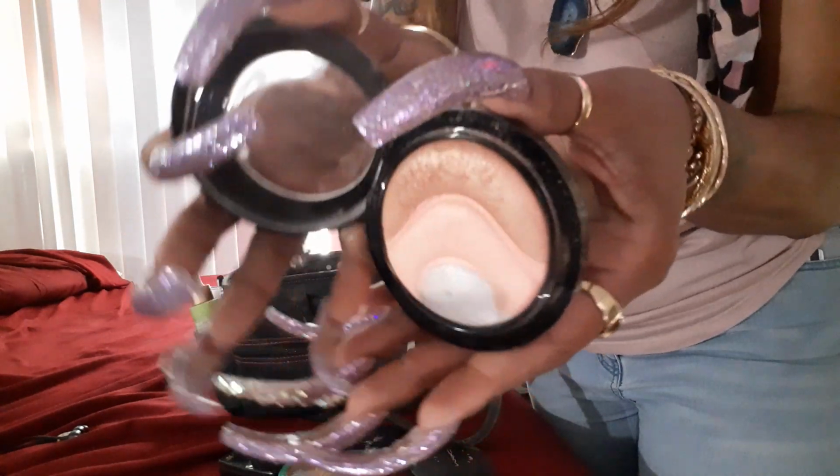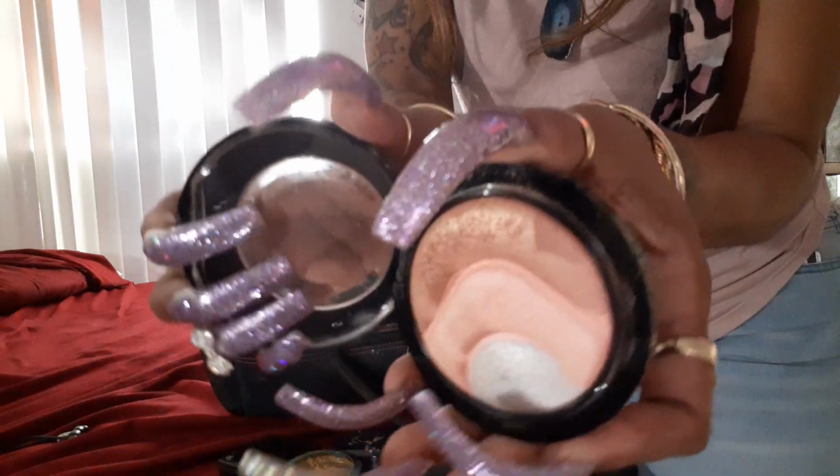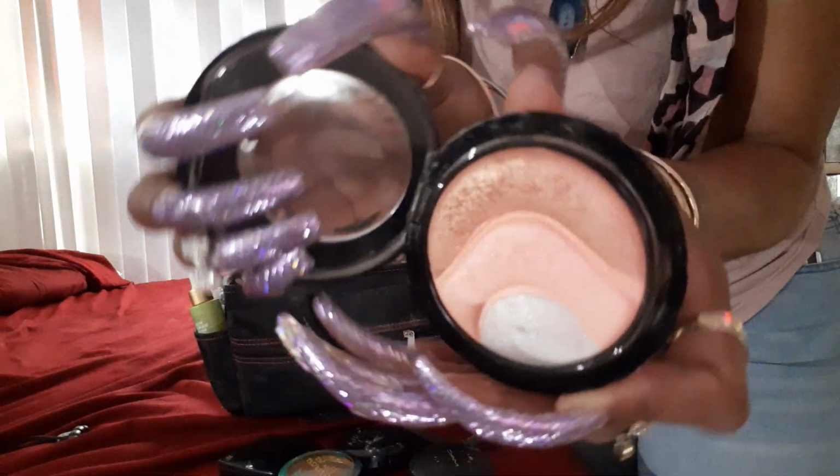This is a MAC Other Earthly. It's a mineralized skin finish. I don't know if y'all can see how beautiful that is. And I don't use it. I think this was a limited edition that came out. If you missed it and wanted to try it, hit me up.